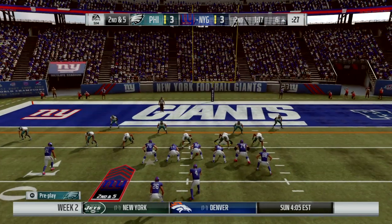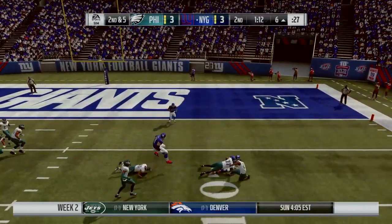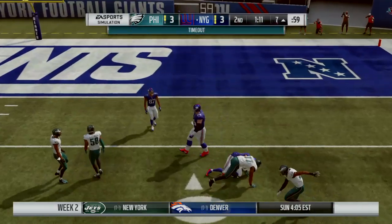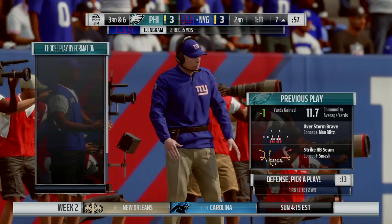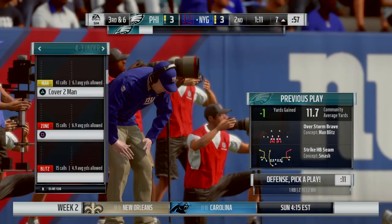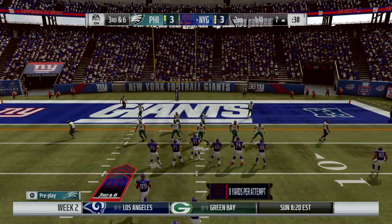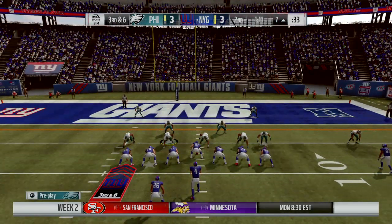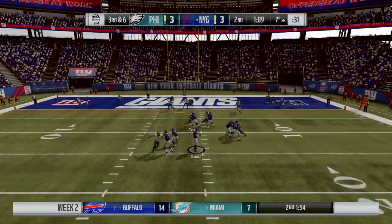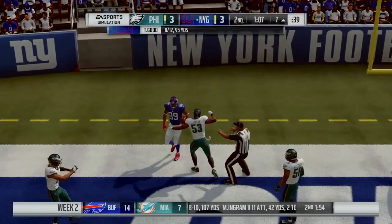Hurry up, here we go. 3-19. Out of the gun, they'll look to throw. This will be caught at about the 5. And now the Eagles going to signal for a timeout as they'll talk it over here before what will be an important 3rd down. He'll look to throw. And this is going to be incomplete.